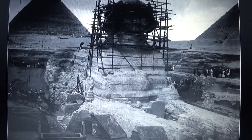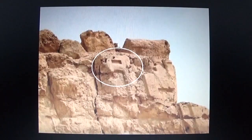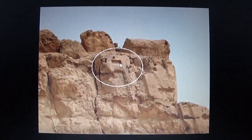If you don't believe me, go to my Google page and take a closer look. This is the type of thing I'm talking about. This is not being carved. It's an imprint of how this thing was built, okay?